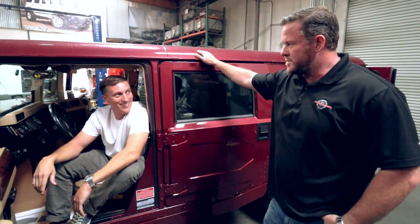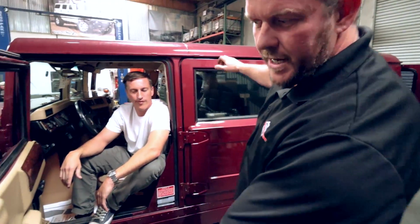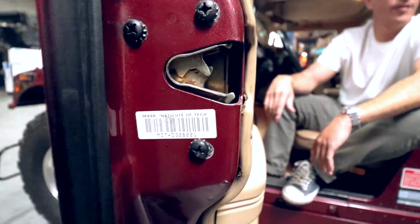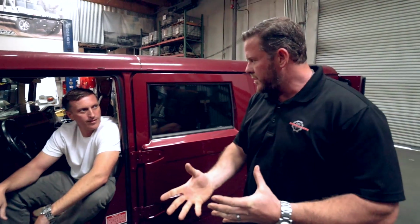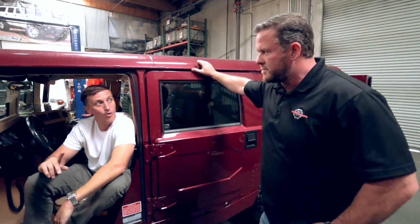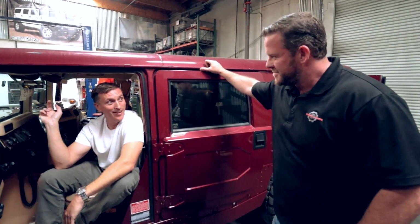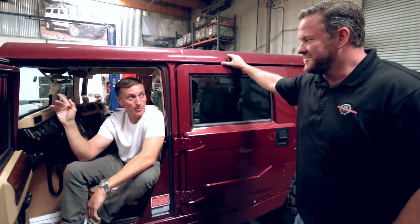A little trivia. This thing was owned by MIT one time. Really? Yeah, the customer pointed out it's got this bar tag, bar label. I don't know what that was for. Maybe they checked the vehicles out, but he said they were using it for working on a different platform, trying to figure out the wiring, do some creative wiring things. Wiring? Yeah. We just went through underneath the hood, and I hope MIT did not do the wiring in there. No way.